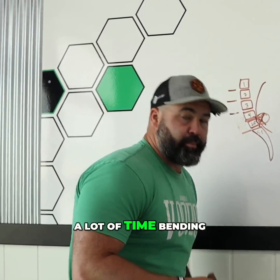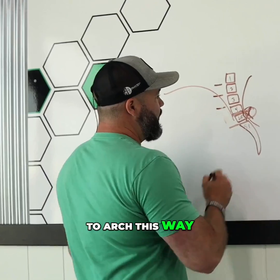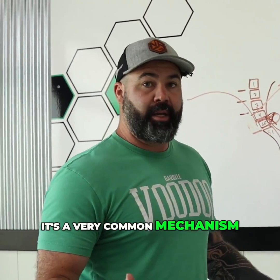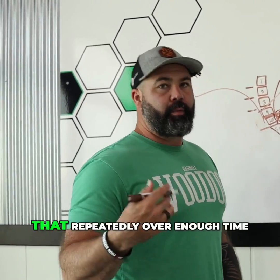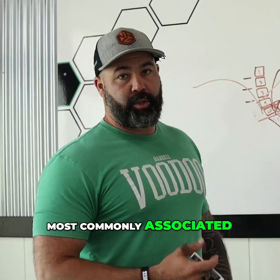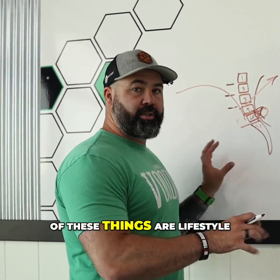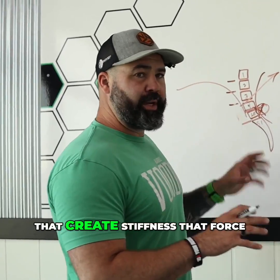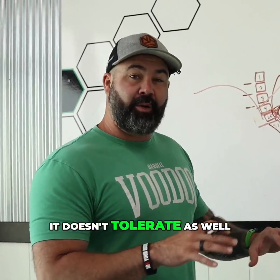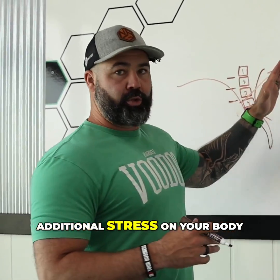Similarly, if you spend a lot of time bending over and flexing and you allowed the back to arch this way, it creates a lot of pressure this way on the disc. It's a very common mechanism for disc herniations. If you do that repeatedly over enough time, that's called a flexion sensitivity, most commonly associated with disc herniation. But what you're going to see is that the root of these things are lifestyle that create stiffness, that force your body into positions that it doesn't tolerate as well, or just moving in ways that create additional stress on your body.